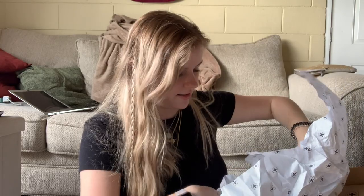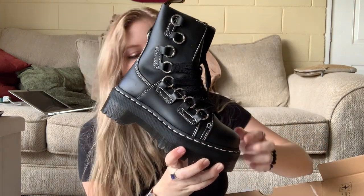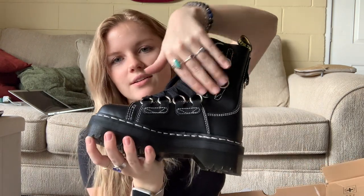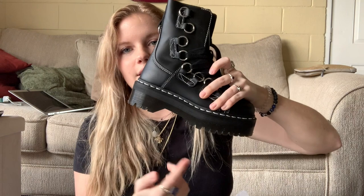Oh my god, they're beautiful. Look how gorgeous these are, guys. So they have white stitching, which I love. That's super unique for Doc Martens. And they have these beautiful hoops that make it kind of like gothic, but not too crazy. And then the laces almost look like ribbon, but they're normal lace material. And they also are platform, which is awesome because I am pretty short. And I also think platforms are very flattering, so we'll see.